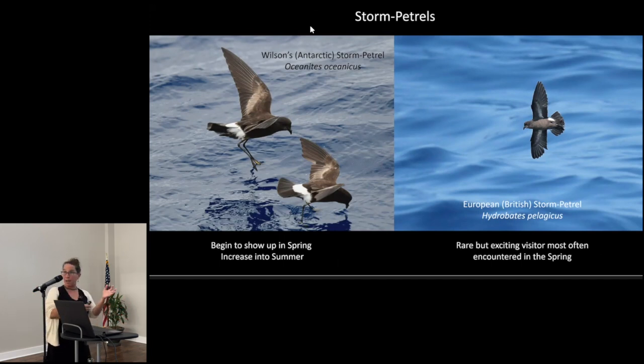So we put fish oil out behind the boat that's kind of smelly, and then some chum blocks. And so they'll come in and they'll follow us for the entire day, just feeding on that oil behind the boat. The Wilson's storm petrels do nest in Antarctica, and they actually nest on subantarctic islands. These birds are like the size of a purple martin.